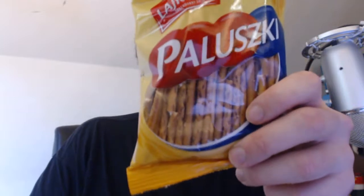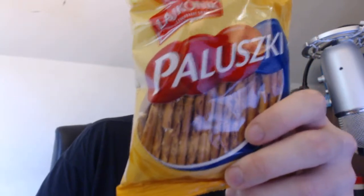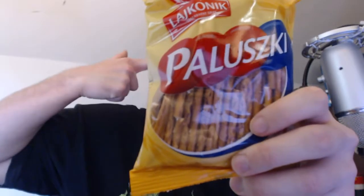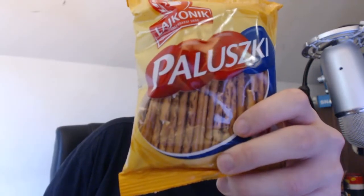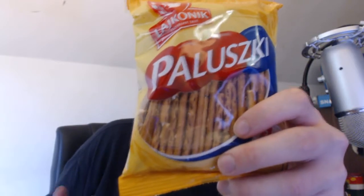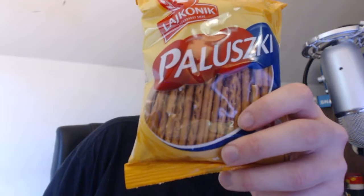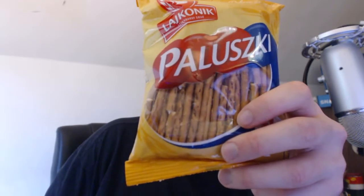These are called Pluskai, or however you pronounce that in the Dutch. That is stupid. That is stupid and racist. No, it's countryist, isn't it? No. These are actually, translated, Polish little fingers. They are similar to salted pretzels. These are easily the most popular salty snack in all of Poland.